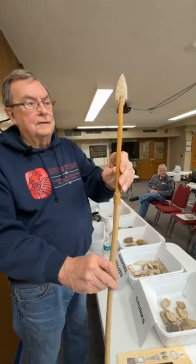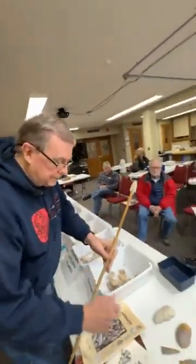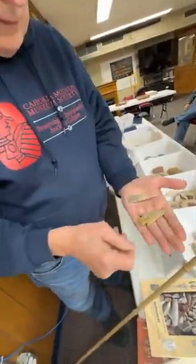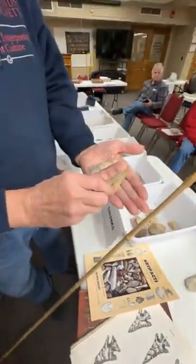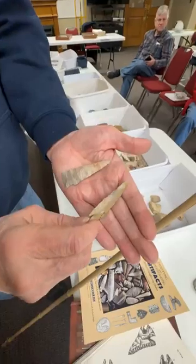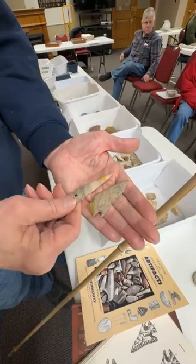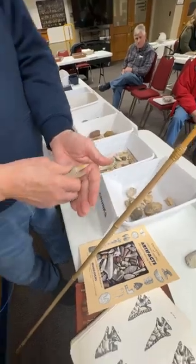Well, I'm trying to find the one that had the spear thrower in it, because that was my spear thrower that I made for that project too. Anyway, the points that it's going to use on a spear are much bigger than the point you would use on an arrow. This little arrow point here is very typical.